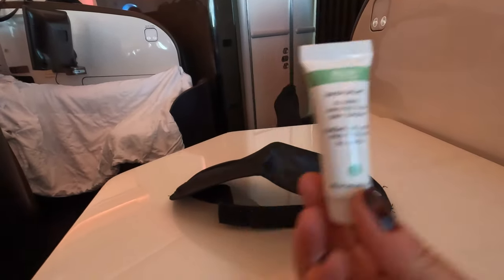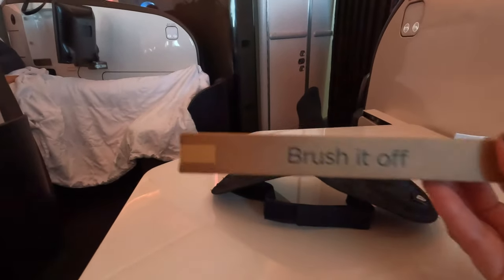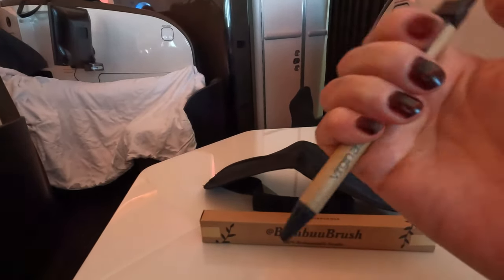The goodie bag contained a pair of socks, which were already on my feet, an eye mask, lip balm, face and hand cream from Ren, a pen, toothbrush and paste, and earplugs.